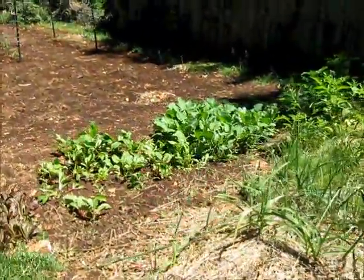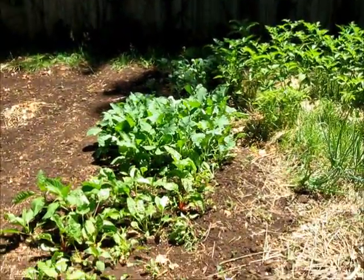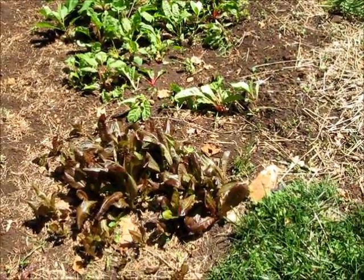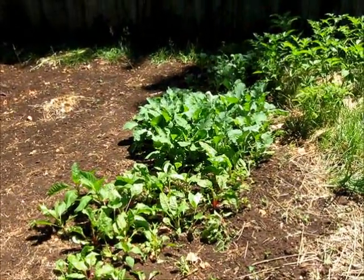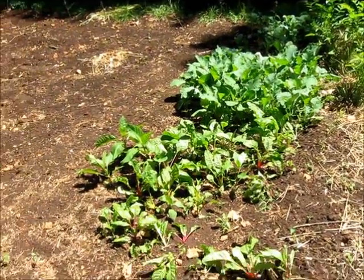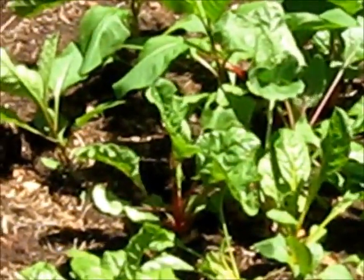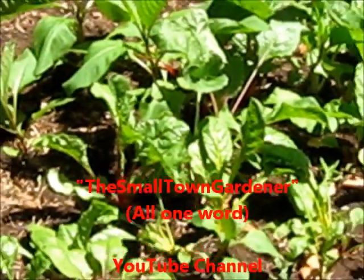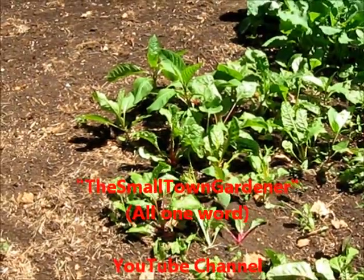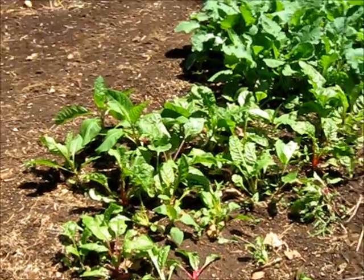The collards, the Swiss chard, are all looking real good. That red leaf lettuce is really hanging on. I thought it would be gone by now, but our pots are doing well, so we're still plucking and eating. I'm looking forward to making those Swiss chard chips from the Small Town Gardener. I saw a video this morning. If you haven't been to his channel, check it out. The Small Town Gardener, all one word. I gotta check out that recipe.